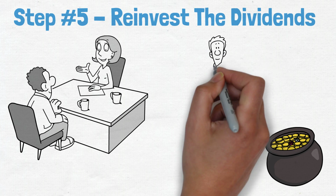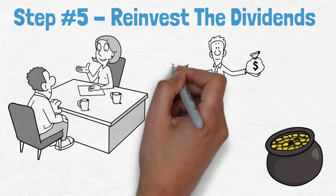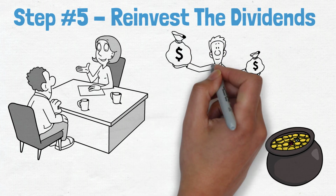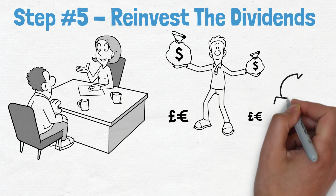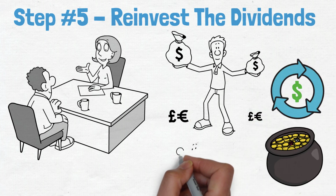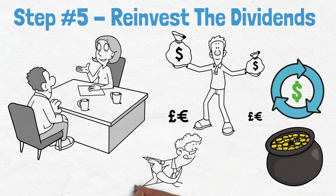And one of the best ways to do this is to reinvest your dividends. By reinvesting your dividends, you're essentially giving yourself a raise. Not only does this help to boost your income, but it also allows you to compound your gains. Over time, compounding can have a dramatic effect on your financial well-being. And while there's no guarantee that you'll become a millionaire by reinvesting your dividends, it's certainly a strategy worth considering if you're serious about generating income from investing.